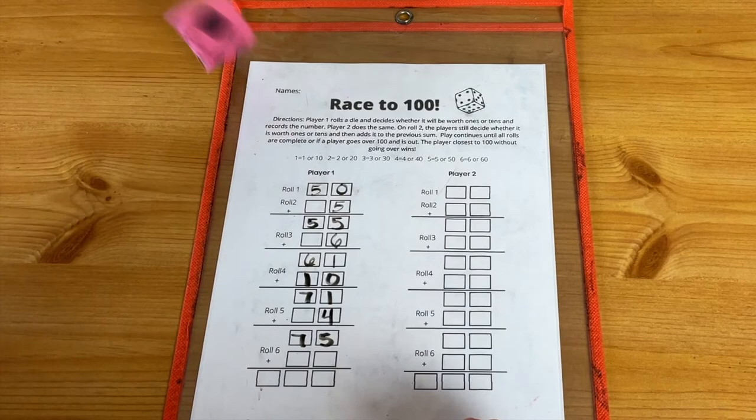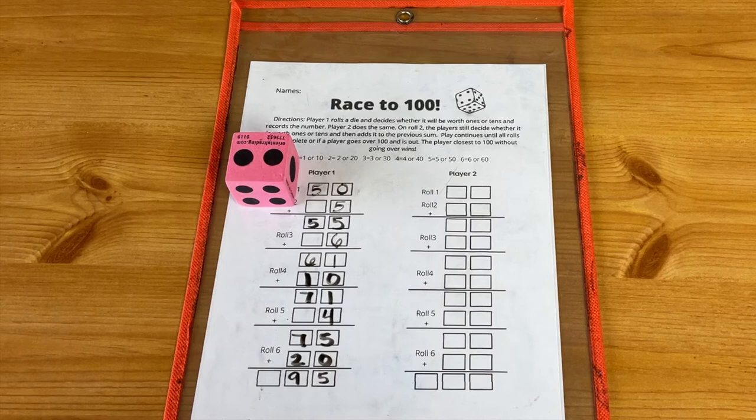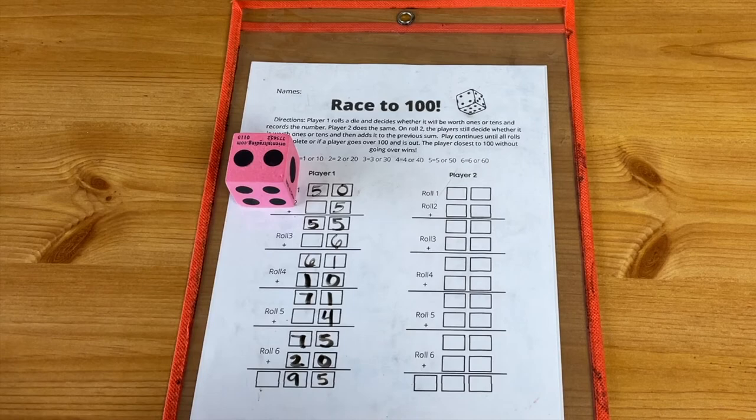2. Ooh, now I can make that 2 tens to make a total of 95, so I didn't go over 100. So now, depending on what player 2 got, if they had gone over 100, then I would have won. Or if they didn't make it as close to 100, then I also would have won. So that's Race to 100. That's a pretty fun game to play.